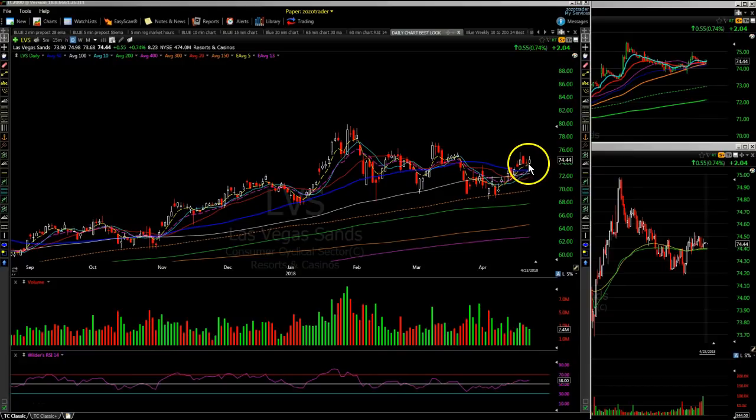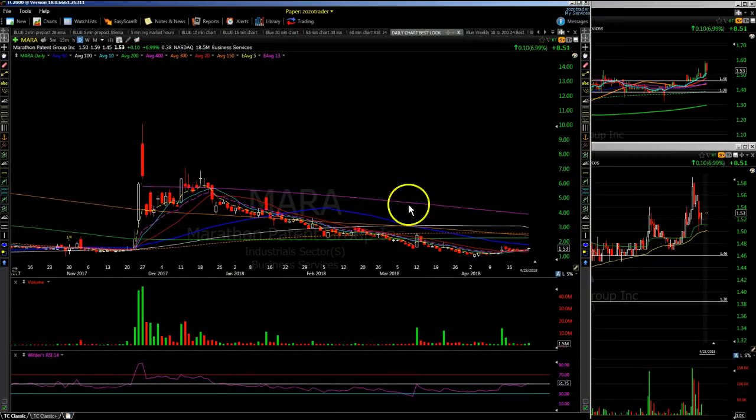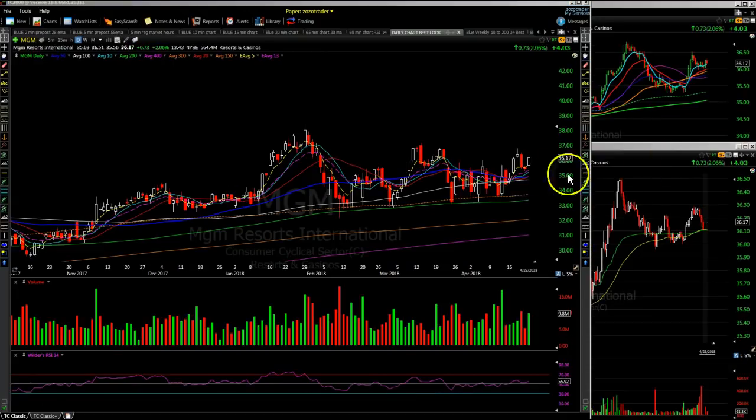LVS holding the 5 EMA compared to the rest of the market right now. Some relative strength here. ARA, in case those Bitcoin stocks want to get going. It did have 1.5 million shares today. Perked up a little bit, not really in love with it, but just keep it on watch in case.